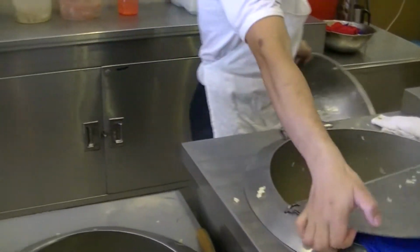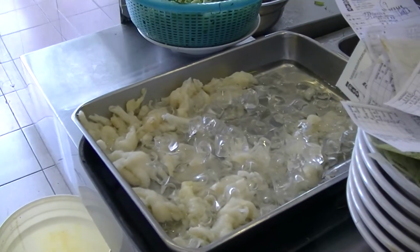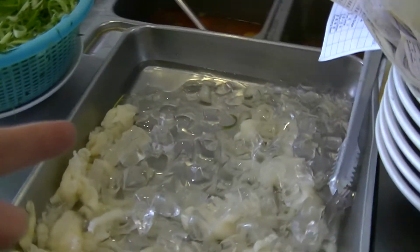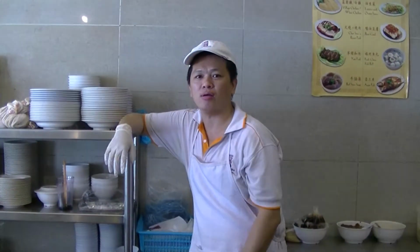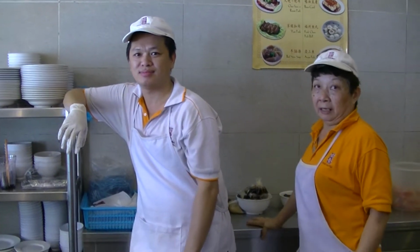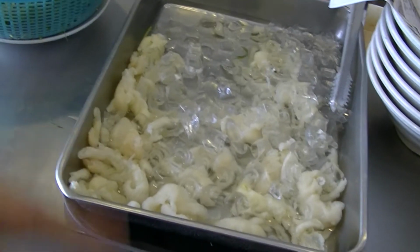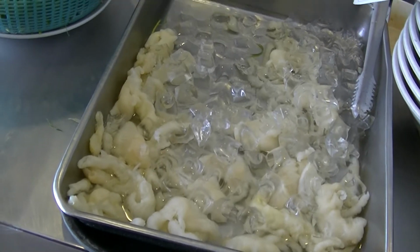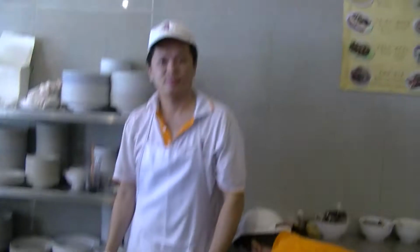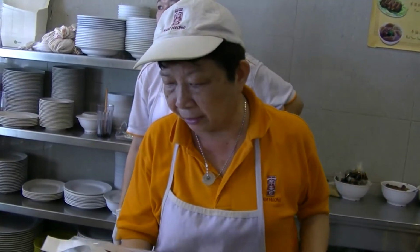Dump it in. So the side orders are here. This one, this is what? This one? Chicken feet, chicken feet. Oh, chicken feet or kai kyo. So this one is chicken feet. It doesn't look like chicken feet at all. Oh, this one. Oh, you have a jaw, right? Oh, okay, okay.